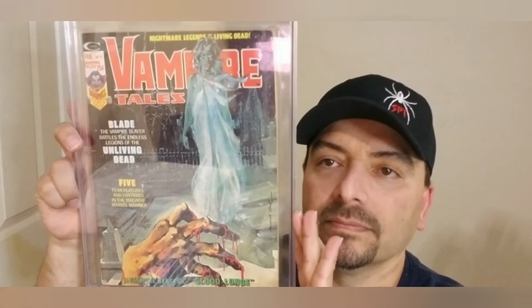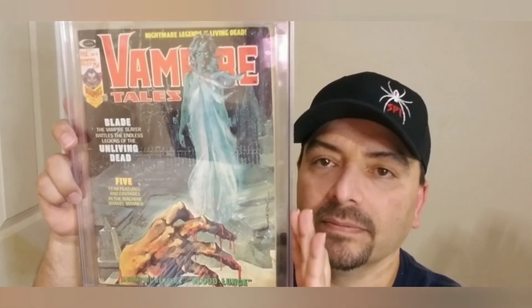Last but not least, we have a Vampire Tales number 9. This has the Blade story in it. Another Chris Claremont story from 1975. We have Nightmare Legends of the Living Dead, Vampire Tales, Blade the Vampire Slayer battles the endless legions of unliving dead. Fear, features, and fantasies in the macabre Marvel manner. A vampire berserk, blood, lounge, whatever. But again, crazy cover. Some more 70s goodness there.